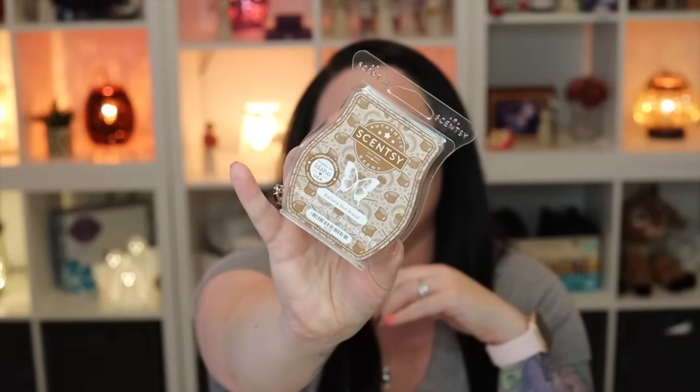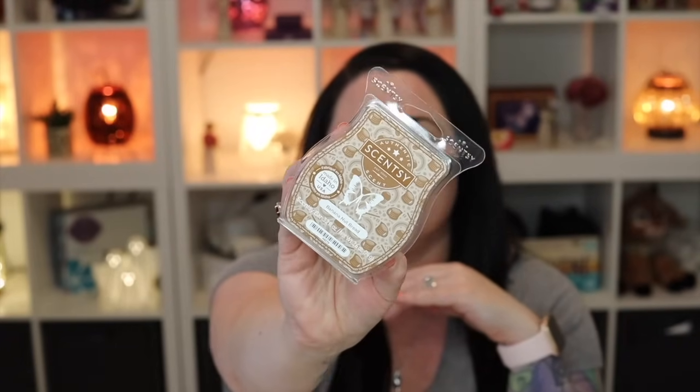Okay, we have a bar, there should be probably another one. A bar of banana nut bread, one of the original scents that started it all with Scentsy. And this smells exactly like that. Just warm, fresh out of the oven banana nut bread. So good.